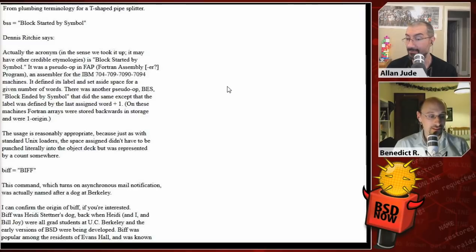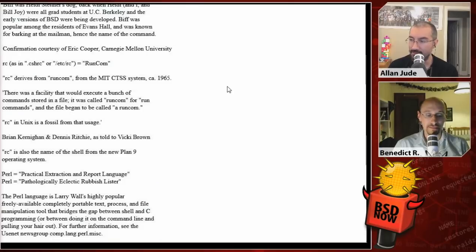What does RC stand for? We have bashrc, shrc, /etc/rc.conf. Everything has an RC file, and it stands for runcom, which back in the old MIT CTSS era of 1965, that was how you did things, which was basically short for run commands.